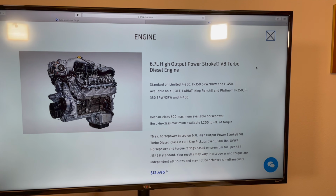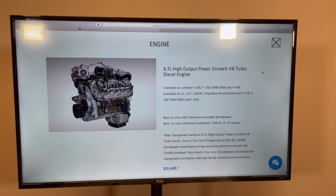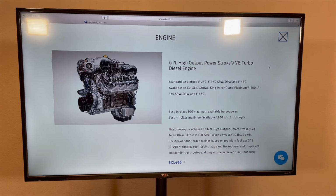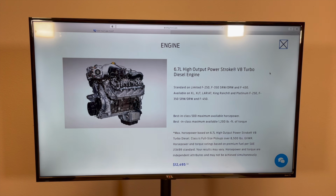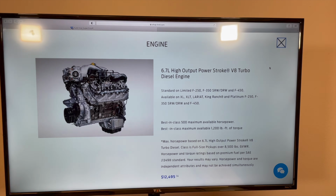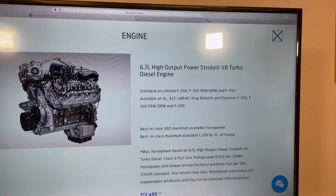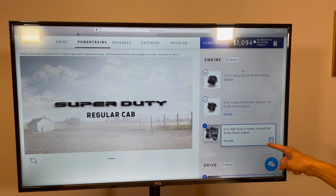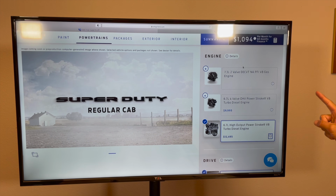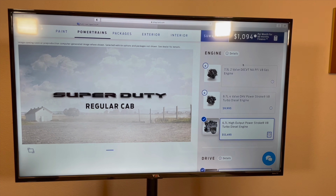Yeah, so this is another new engine option. This is the high output version of the Power Stroke, and as you can see here, 500 horsepower, 1,200 pound-feet of torque. Okay, I just read something a little scary. Look what it says, standard on the Limited. So if you're going to get the Limited, you're going to get that. Yeah, so you're saddled with that option automatically, and as you can see here, it's a $2,500 premium roundabout to get the high output version of the Power Stroke versus the standard power output.